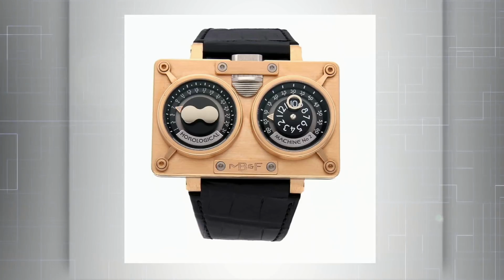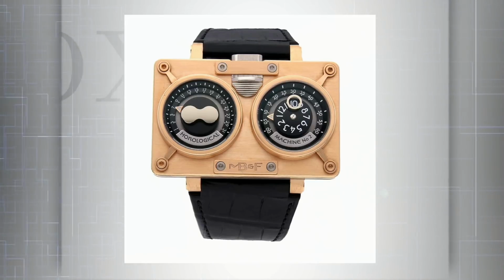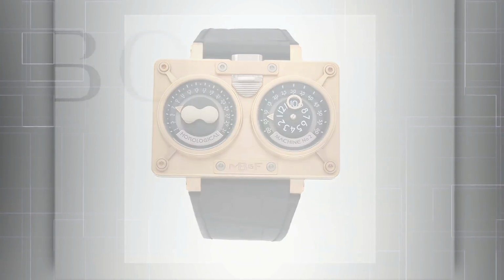You know what? I should have grabbed a photo of it. Did you guys see the woman's piece with the dome that MB&F announced at Basel today? That thing is actually really pretty. I like MB&F as a concept. They're always pushing the boundaries.